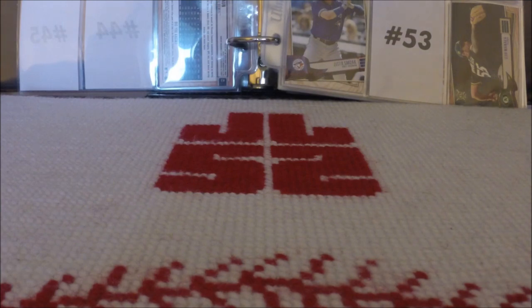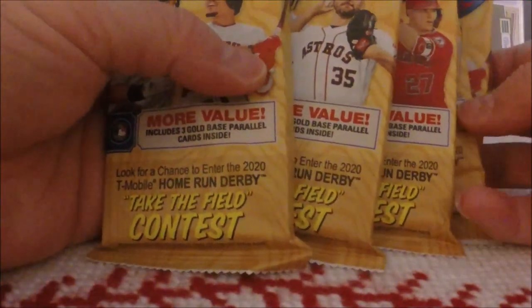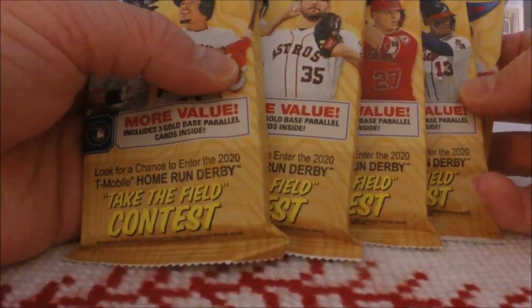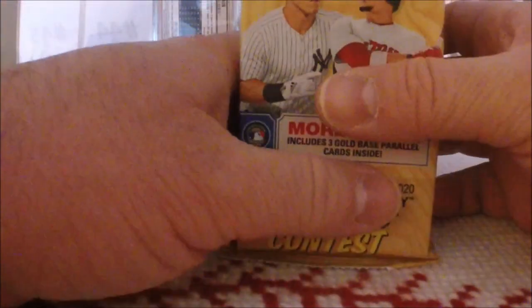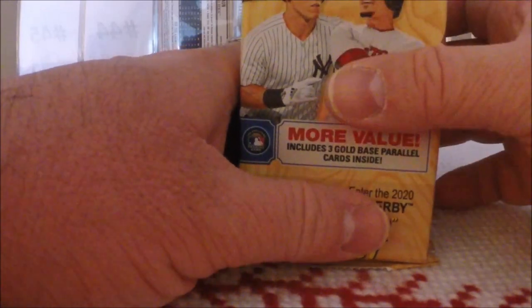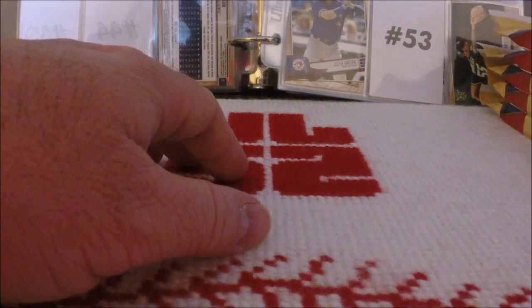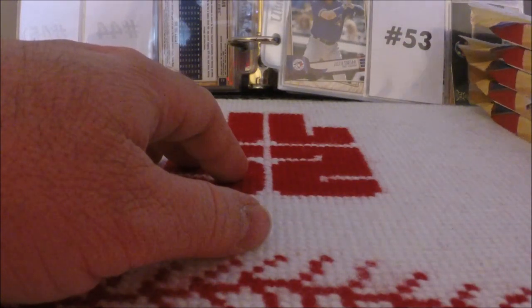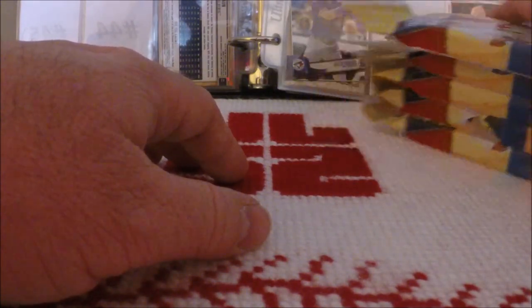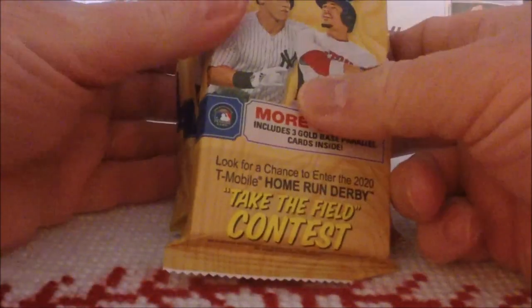I am Jed Lockett, and today we are opening some 2019 Topps Big League Fat Packs from Le Boutique Target. These are supposed to come out at the end of this week, but they had them in Target early. So we are going to bust five of these packs for you here today.